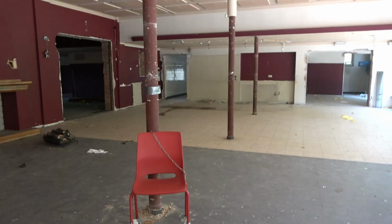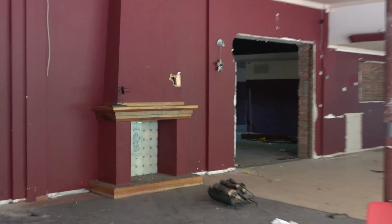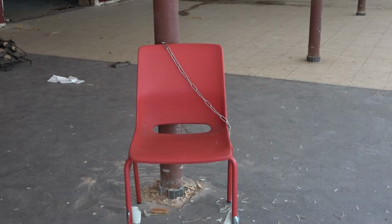Interesting, this was the dance school of this abandoned asylum. Very big area where people used to dance. Really nice fireplace with Dutch tiles and also a Jesus and God and the Dutch crown. Kind of interesting. Looks like they chained somebody up here through this chair, which is kind of scary and sinister. Wow, really big building.